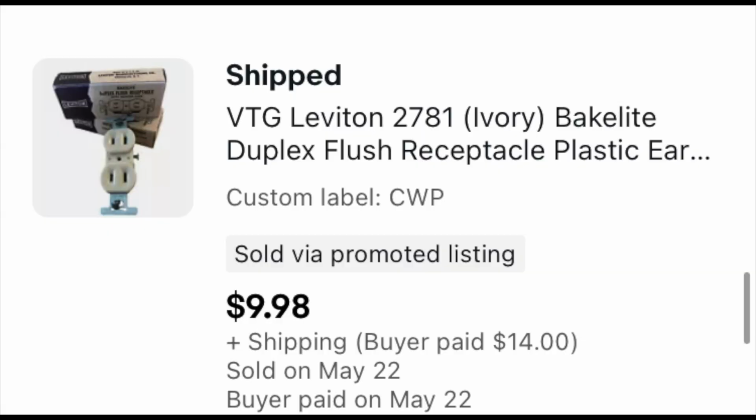Then we got another international sale. These vintage Bakelite flush receptacles. We call them plugins. When I was a kid, and I still call them a plug-in. I sold this for $9.98, but the buyer then paid $14 to have me send it to China, of all places. So some plugins headed to China. Another one, this one through a web interpret listing. So they got on the eBay website for the UK and picked this one up.